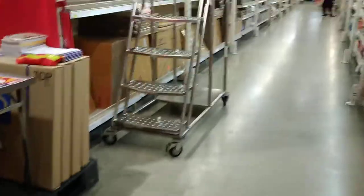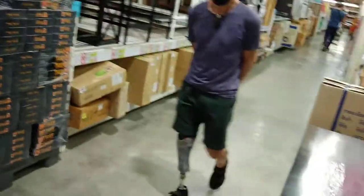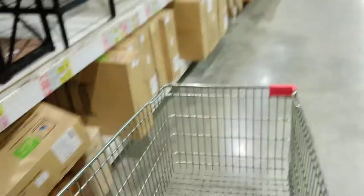So what do we have next here? All this office supply. Tape and cardboard, and you have the files and folders. Then you have the next one, it's shelves. And if you have an office, you need some shelf here. 40, 50 bucks, 60 bucks, depends on design. Compared to the US, the stuff is quite cheap here.